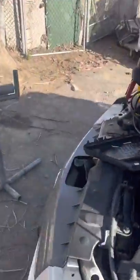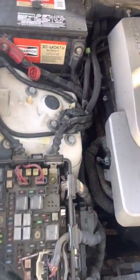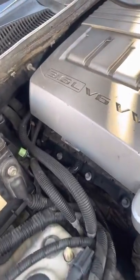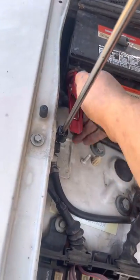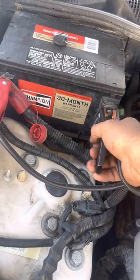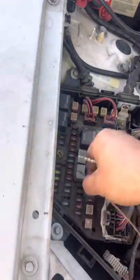Alright, I'm going to show you guys how to solve a common problem that I see a lot with these 2004, 2006 Cadillac CTS. So, let me show you guys what's going on. This is for the anti-lock, for the bypass. I'll show you guys what it's doing.